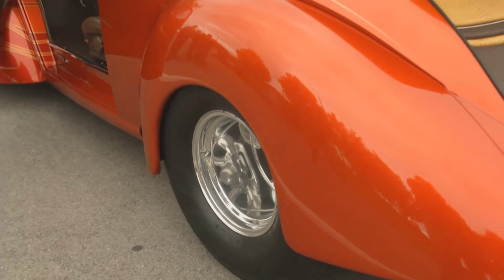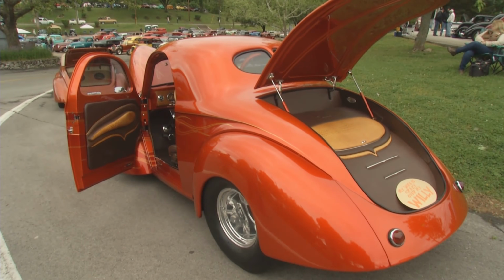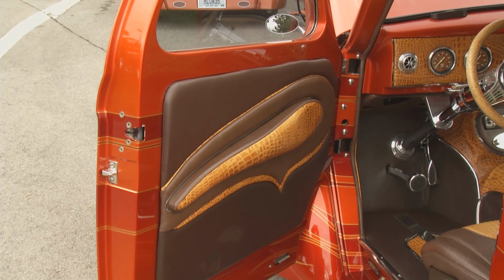When I was growing up as a little kid, you see all the little posters, or you go to the drag strips. First thing you saw was that Willys. This is a lot of work. But I love it. Don't get me wrong, I love it. It's just hard to drive it and not get on it and get me in a lot of trouble.